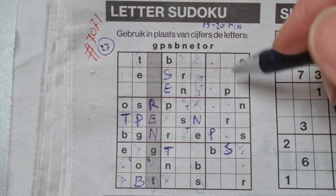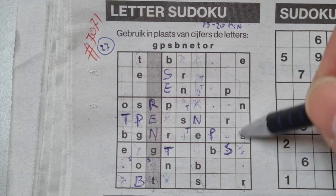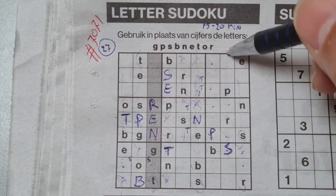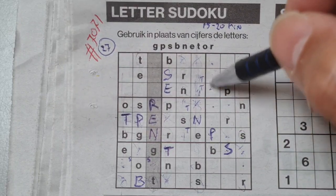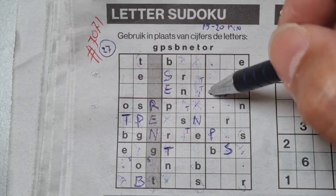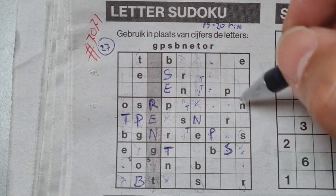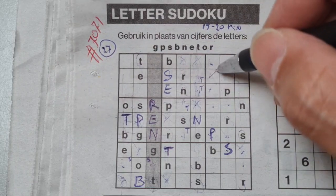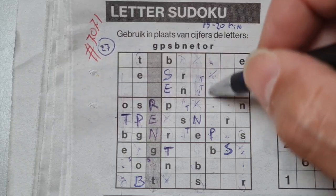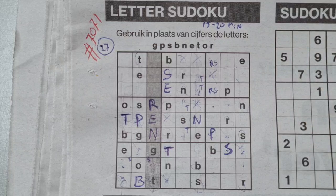S. And I need a... we have a pair, the R and S in the last column, the R and S in the column next, so in that column the only three places left for the R and S go in these three boxes. R and S, R and S, R and S. And look, we have R and S in this second row, so no R and S in this box. R and S goes in those two boxes as a pair.